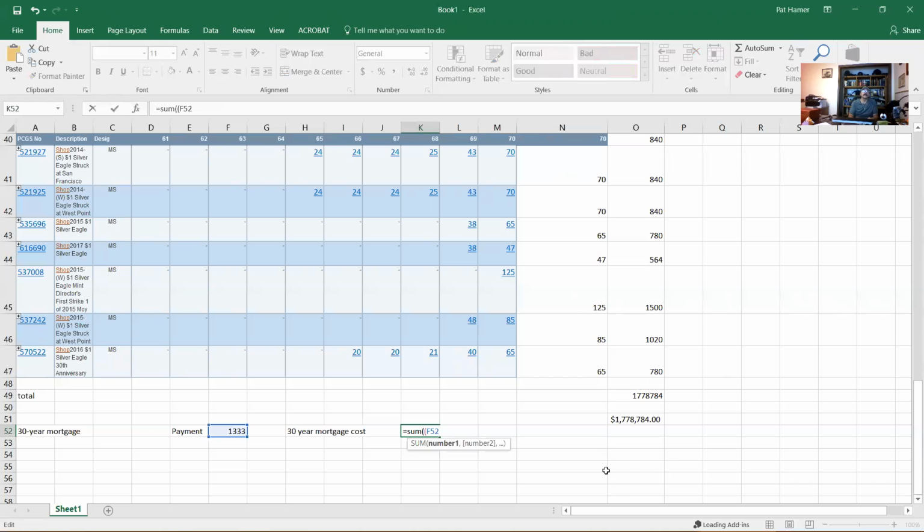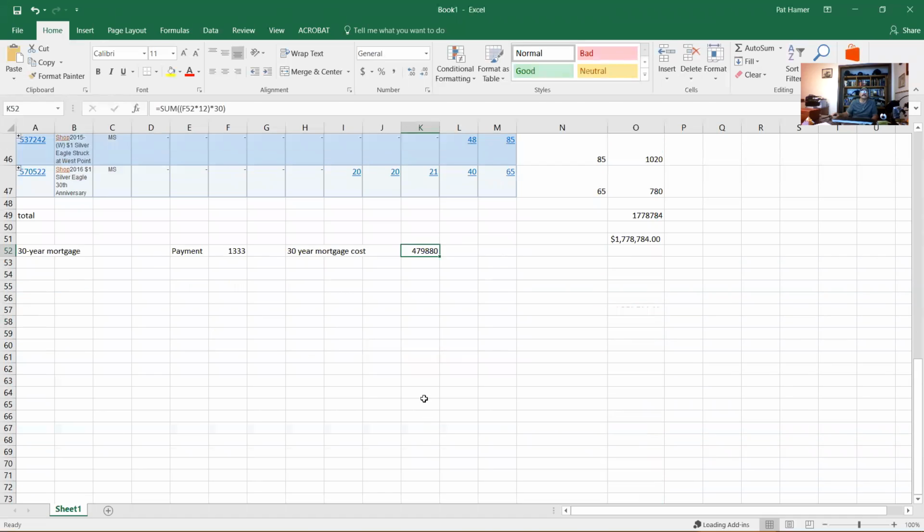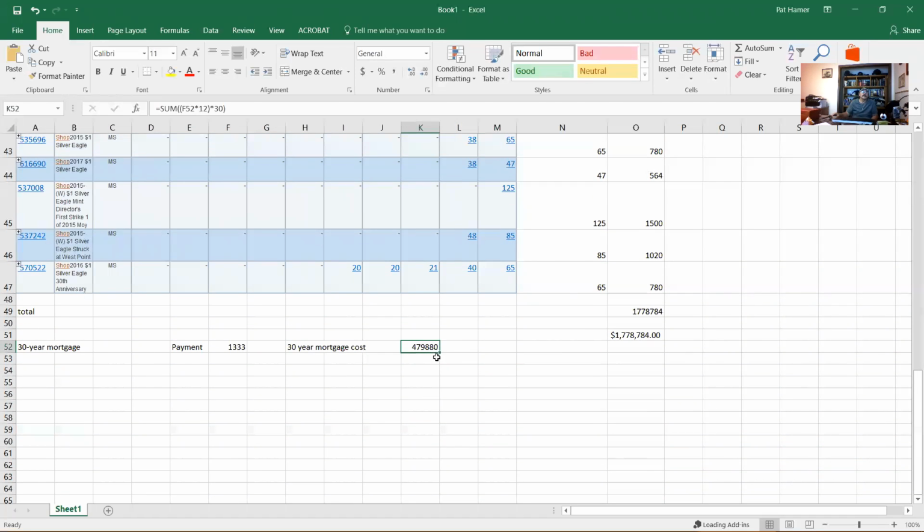So we've got F52, which is $1,333 times 12. Put a parentheses in there. And then we want that to be times 30. Then put another parentheses there. And that should give us the total expense. $479,000 on a mortgage only worth $250,000. So, and that's at 3% mortgages.